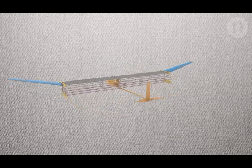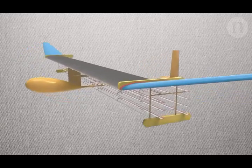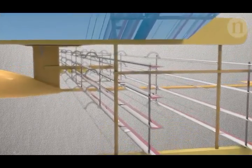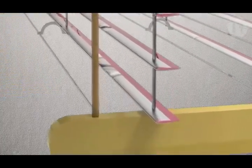So what we did for this design is to try and stick to something that looks somewhat like a conventional aircraft, but under the wing, rather than conventional engines, it has a series of electrodes, and those consist of an array of very thin wires at the front and then an array of aerofoils at the back.